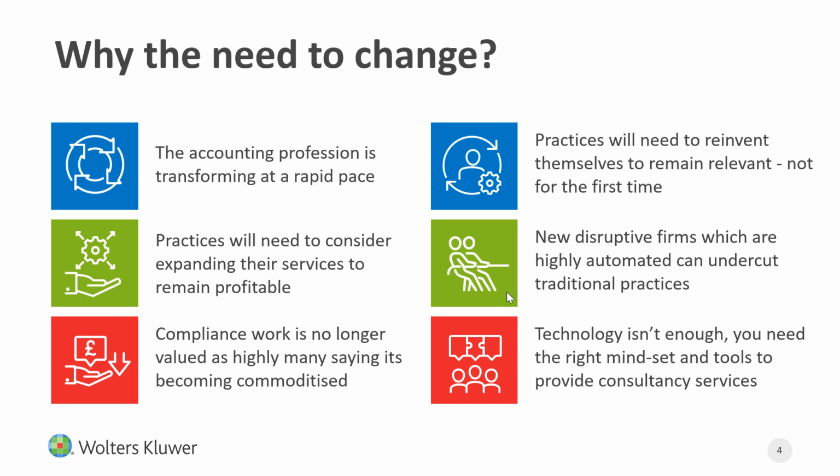We're also seeing new disruptive firms entering the market. These firms are very highly automated and they can undercut traditional practices. They are looking to maximize automation at every stage.